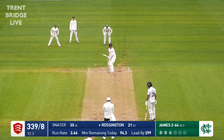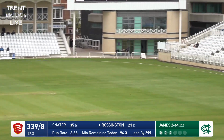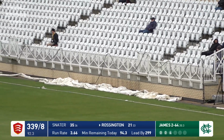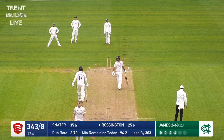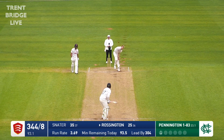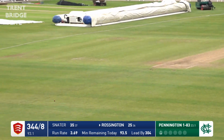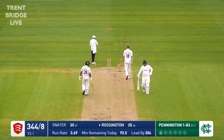But now this Essex second innings, 339 for 8, as James, again nice and full, and another lovely shot through the offside by Rossington. Might just have stung a little bit as he drove it into the gap through extra cover for 4. But Pennington to Rossington. Rossington hits this powerfully through the offside, chase out to the boundary, unavailing for Hasib Hamid, and that's 4 runs to the extra cover boundary.